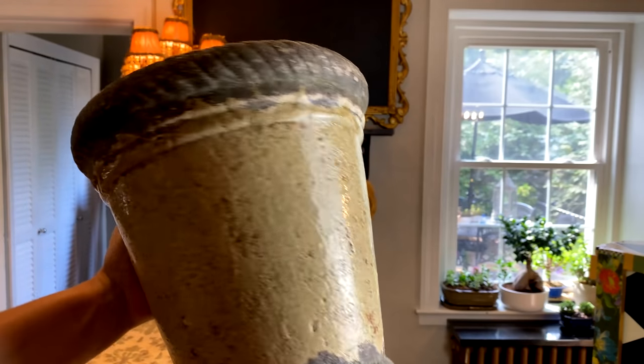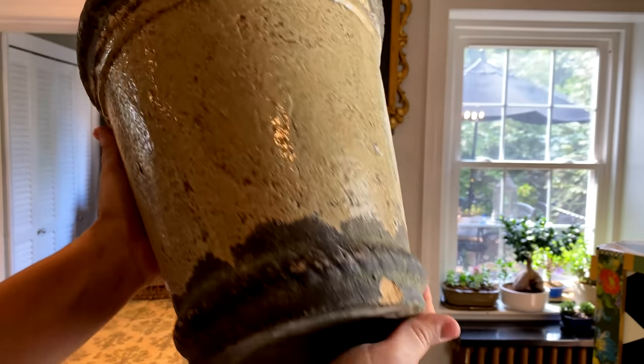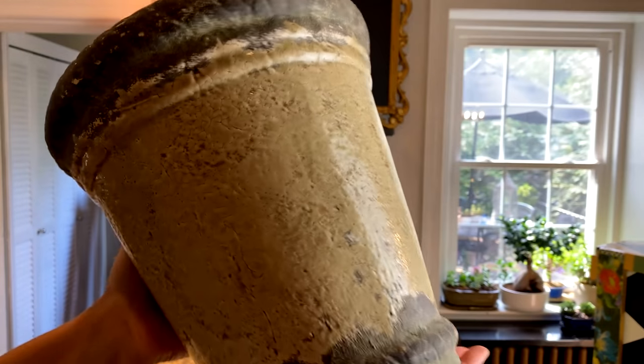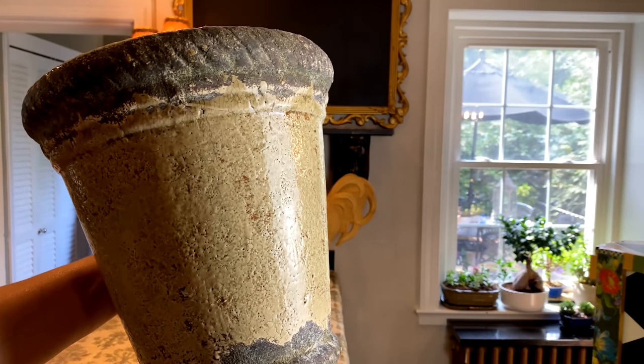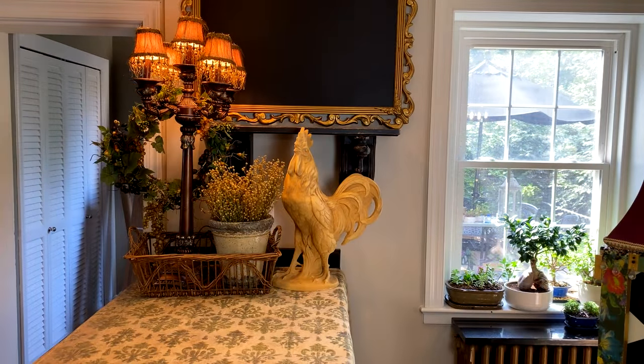Then we have this chippy goodness pot right here. And I believe I did purchase this from Hobby Lobby. As you can see at the bottom, it has a little chipping on it, which is perfect. It just adds into the beauty.